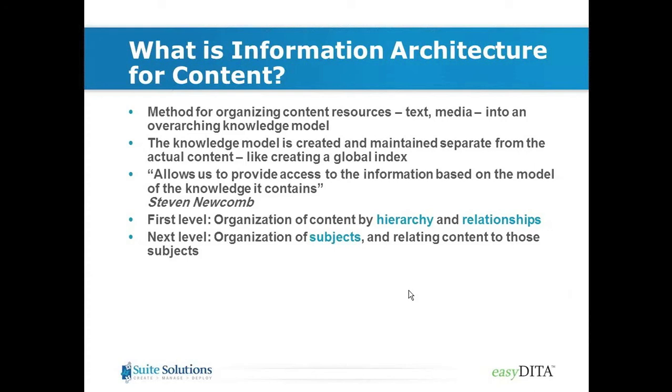It's the same idea. It's basically thinking about what your content is talking about and what your content is documenting or training or whatever, and based on that subject matter, applying that model to the content that exists, as opposed to creating content and then deciding what's inside of it and then marking it up.